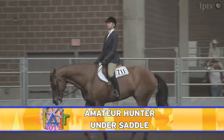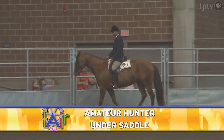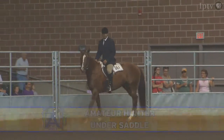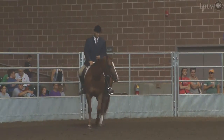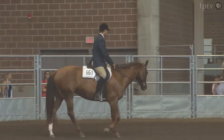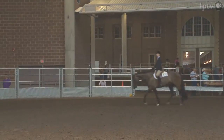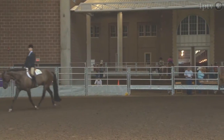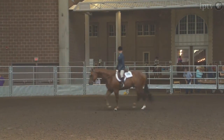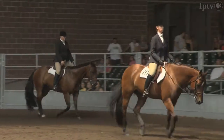Here's a look now at the amateur hunter under saddle event. And this class shows the versatility of the quarter horse. When you're judging a specific class, they each have specific things that you're looking for. In the hunt seat, for example, you want a freer moving horse, a horse that can have a 12-foot stride. That's the number that most people put between the jumps. So you want a bigger, freer horse in that class.